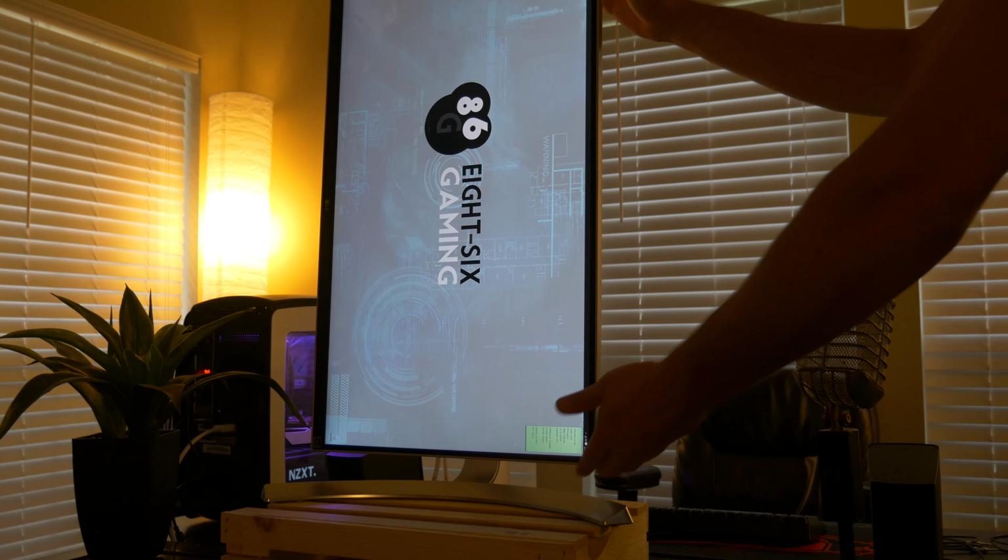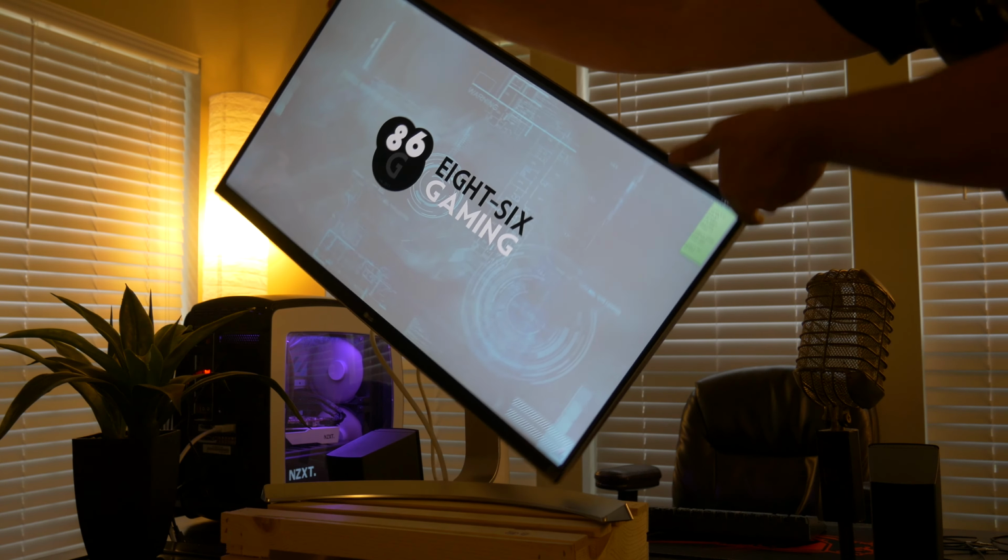Now, this monitor is impressive. It does cover 99% of the sRGB spectrum. If you're curious about what sRGB is, I put a link to it on the website in the blog review. If you go check it out, there's a link in there. It's blue. You should be able to find it, and it'll tell you a little bit about what sRGB is.